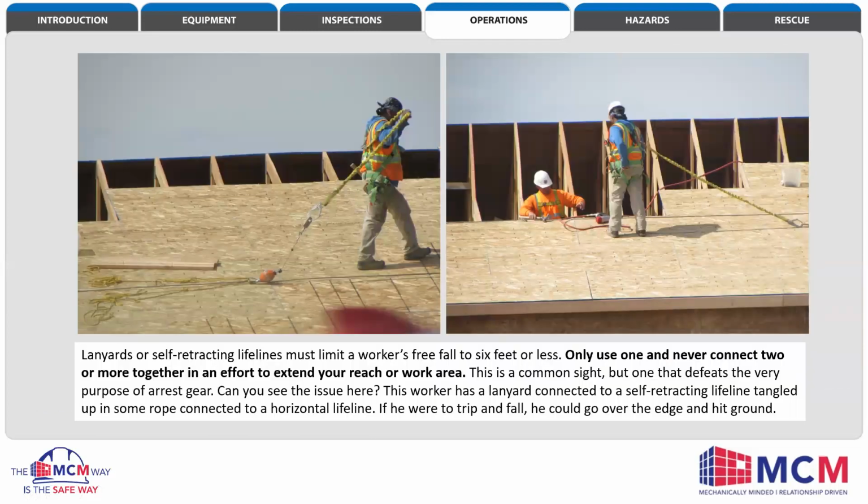Lanyards or self-retracting lifelines must limit a worker's free fall to 6 feet or less. Only use one and never connect two or more together in an effort to extend your reach or work area. This is a common sight, but one that defeats the very purpose of arrest gear. Can you see the issue here? The worker has a lanyard connected to a self-retracting lifeline, tangled up in some rope, connected to the horizontal line. If he were to trip and fall, he could go over the edge and hit the ground.